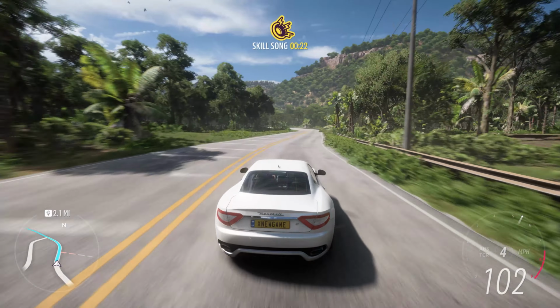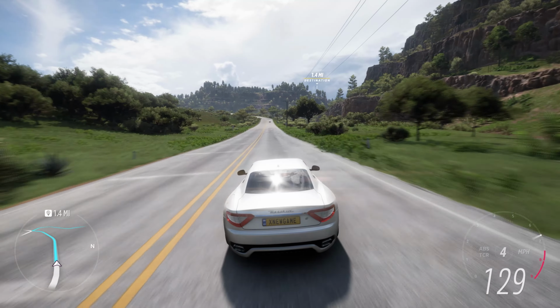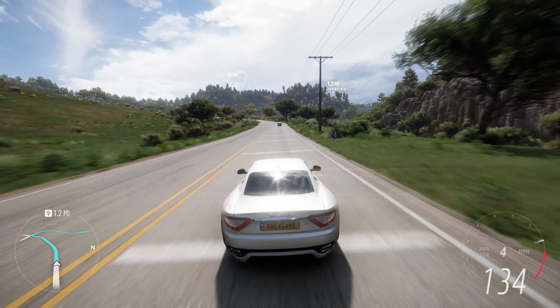In summary, the Maserati GRAN TURISMO S2010 is a captivating grand tour that embodies the spirit of Italian automotive excellence. With its stunning design, potent V8 engine, engaging driving dynamics, and luxurious interior, it represents a compelling choice for those seeking a blend of performance and sophistication in a high-end sports car.